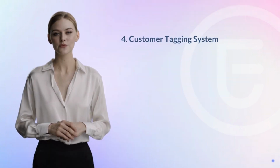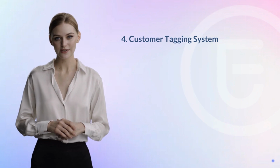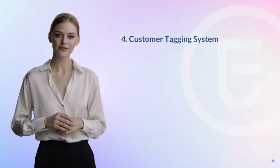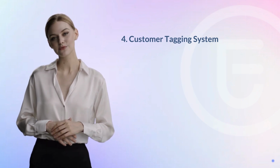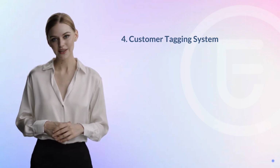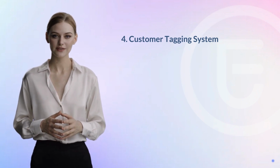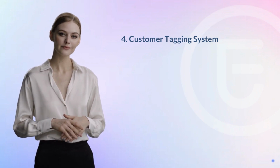To enhance your customer service, here we introduce a customer tagging system. It can help businesses improve customer service, marketing, and can report relative info by organizing customer information. Now, let's see how to establish a tailored customer tagging system.